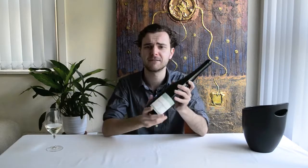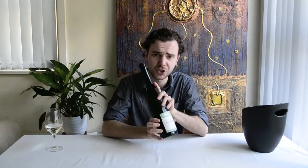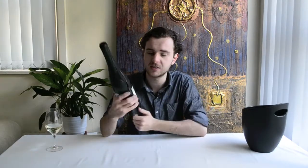So we're going to be trying a fantastic German Riesling today, and this is one of my more favourite producers from the whole entire country of Germany. They are recommended and seen across the world as being one of the top producers of Riesling, and also one of the top producers of the Mosel in Germany. Yeah, as simple as that, basically, isn't it?